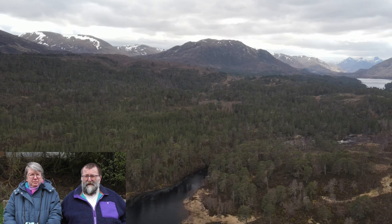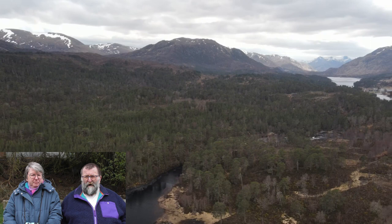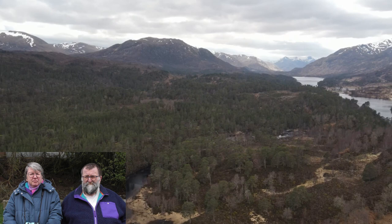There is, just down the road, a Forest Commission park up, but the bays tend to be a little bit small, so we leave that for the cars. Anything you want to add?